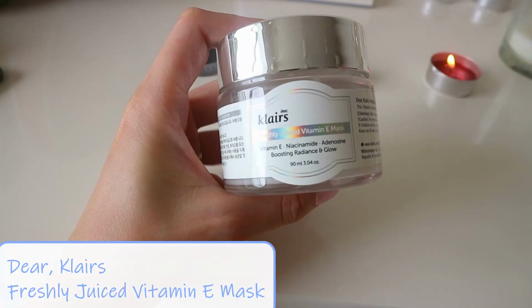After the vitamin C, I would follow up with the Klairs Freshly Juiced Vitamin E Mask. I love this even though it has a pudding-like consistency. It's not sticky or heavy on your skin. It is super hydrating, and every time I use it, I would wake up with very fresh and hydrated skin. It is effective to use this vitamin E mask with the vitamin C that I mentioned earlier because it prevents the vitamin C from oxidation, and both ingredients together will enhance each other and prevent aging.